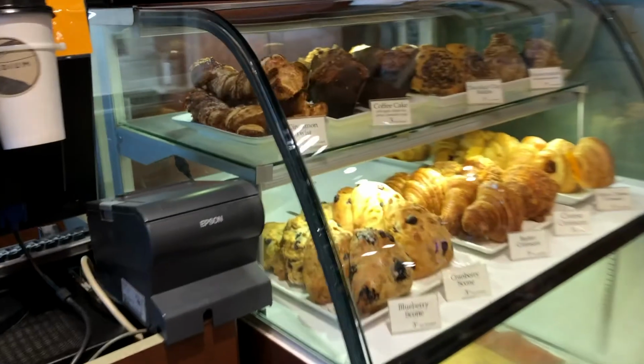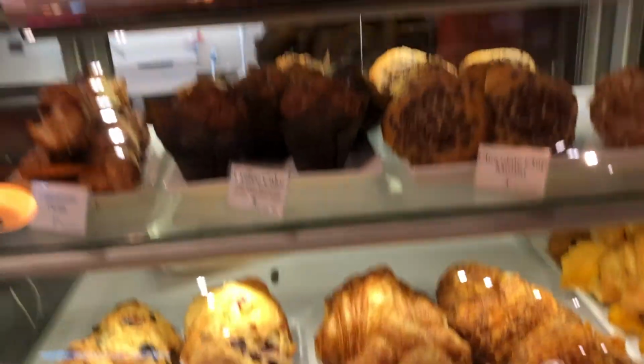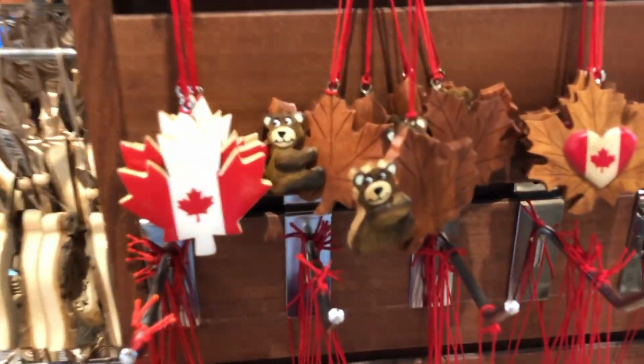Got some drinks, got some pastries. I might get one of these. I'm pretty hungry. Got sausage rolls, muffins, and pastries, scones. And see, they got espressos and lattes and everything. And here's just the overview of the gift shop. And get this cool little bear in maple leaf.